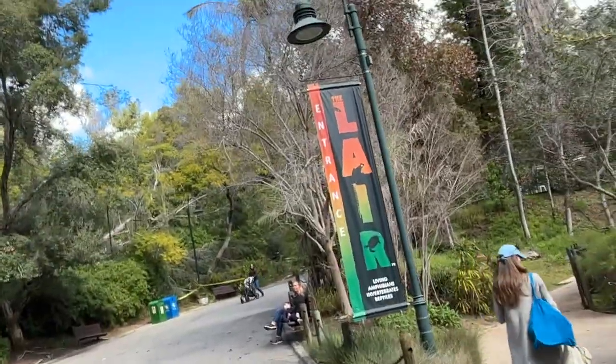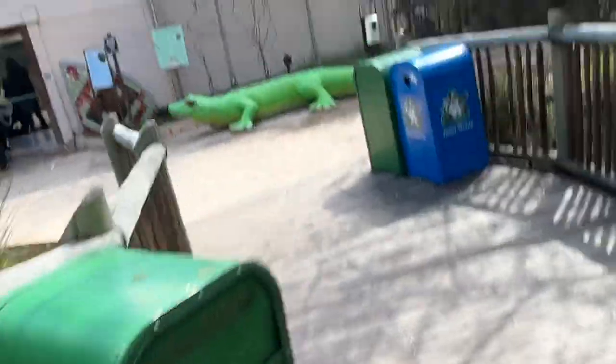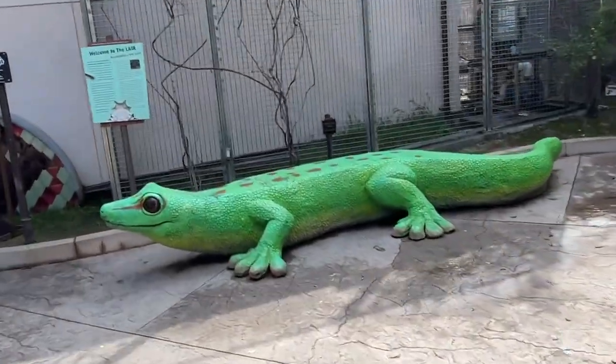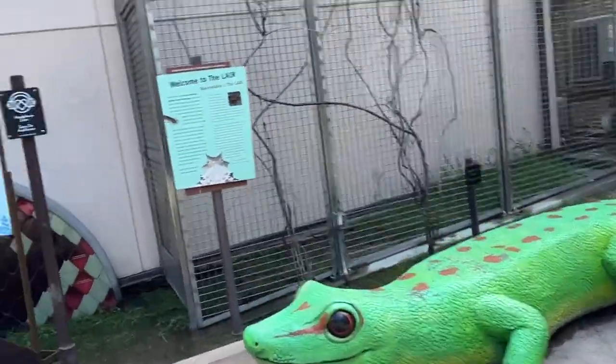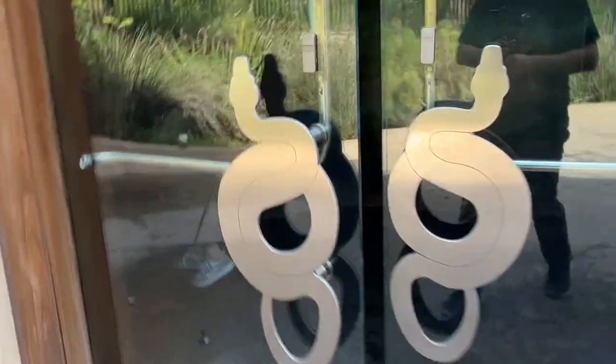So me and Noah are about to enter the lair. The lizard. A big old lizard. Look at that thing. Is that the real size, Noah? The lair. Oh, that's snakes. There's a snake there. Come on, buddy. We have never been in here before. It feels warm. The floor is smushy. Cushy.